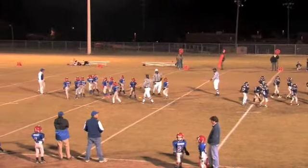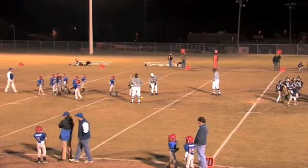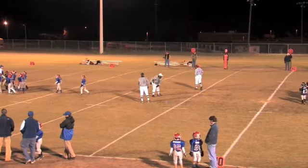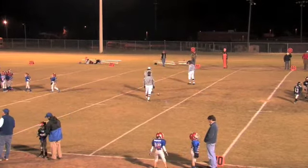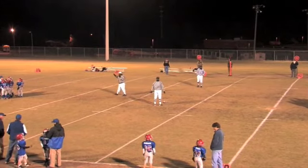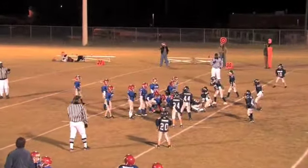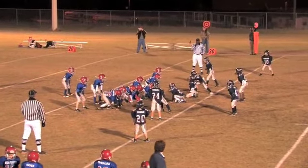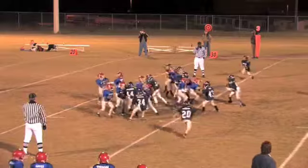That's going to completely change the complexion here from a third and short to a 3rd and 7 situation. Let's see what the play call is going to be here. 3rd and 7 for the Rebels as we approach halftime. Okay, here they go. They line up. 3rd and 7. What's the play call here? And they go with 22.